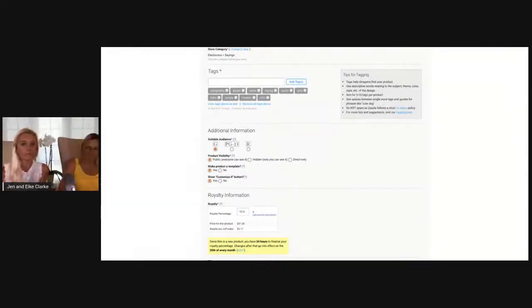It means safe, so you're not using any profanity, you're not using any swear words, you're not saying any derogatory terms, you're not using any material, so to speak, like in terms of photos, that is not G-rated. So if you want to have more of an adult-based customer audience, then you would have to click PG-13 or R. This means that your products aren't going to be found or promoted on the Zazzle marketplace unless someone signs in and verifies that they're over 13 or over 18.